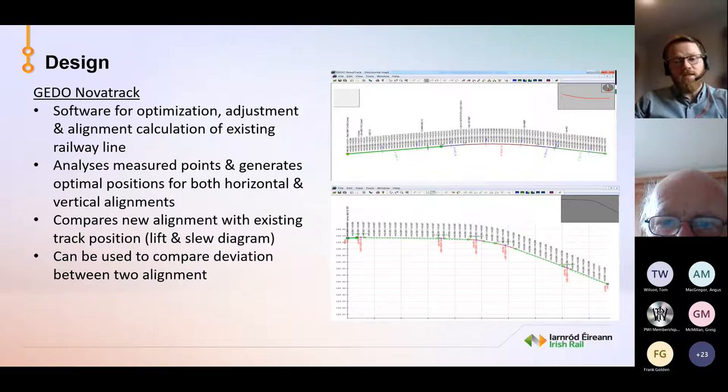So in terms of design now, we're using Guido NovaTrack. So it's software for optimization, adjustment and alignment calculations of existing rail line. So essentially what it does is you put the survey in, you do your design, it'll give you an initial design, and then you can amend it as you see fit based on your parameters.